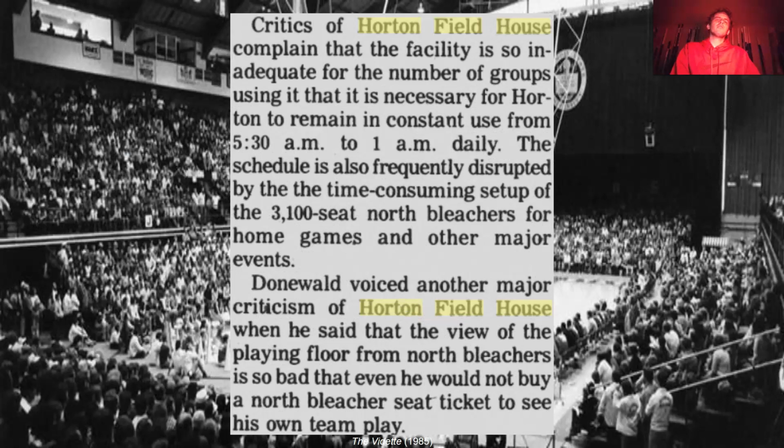Horton was in constant use from 5:30 a.m. to 1 a.m. daily, and a lot of the schedule would be frequently disrupted because dismantling the 3,100-seat north bleachers and then putting them back up again was time-consuming.